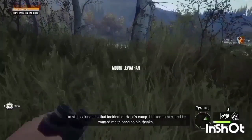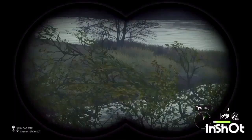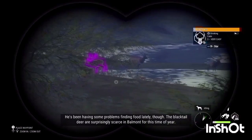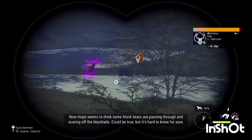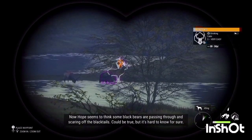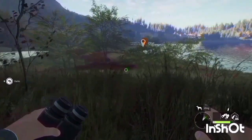I'm still looking into that incident at Hope's camp. I spoke with him and he wanted me to pass on his thanks. He's been having some problems finding food lately, though. The black-tailed deer are surprisingly scarce in Valmont for this time of year. Now Hope seems to think some black bears are passing through and scaring off the blacktails. Could be true, but it's hard to know for sure. If you come by any bear tracks in Belmont, let me know.